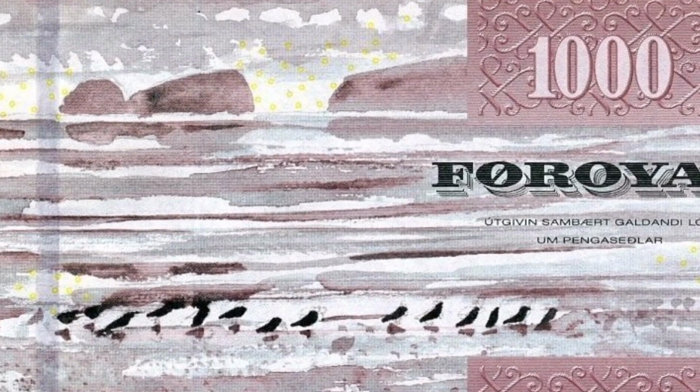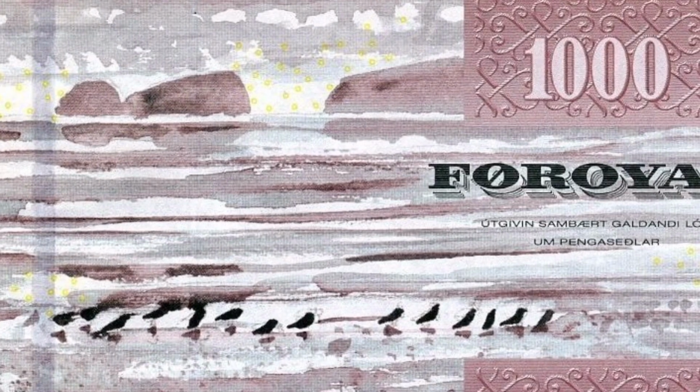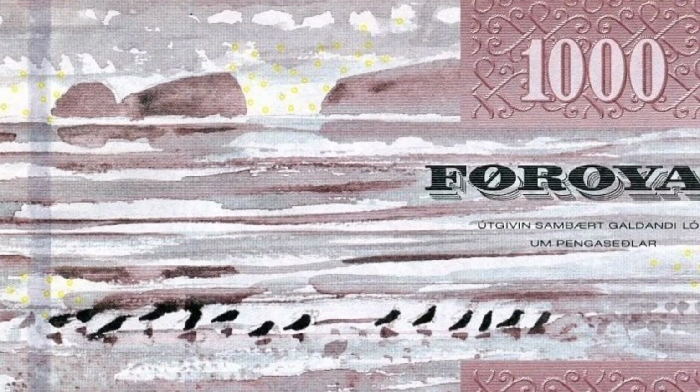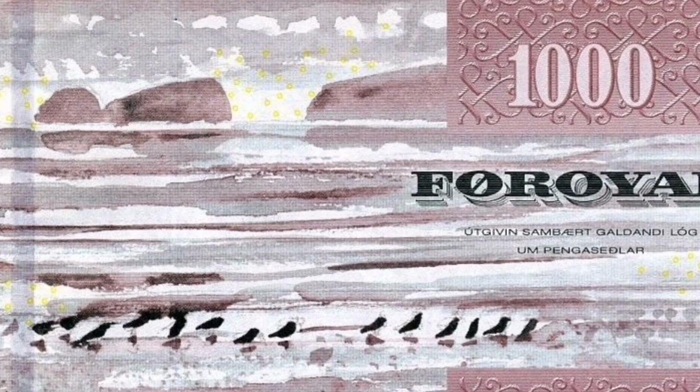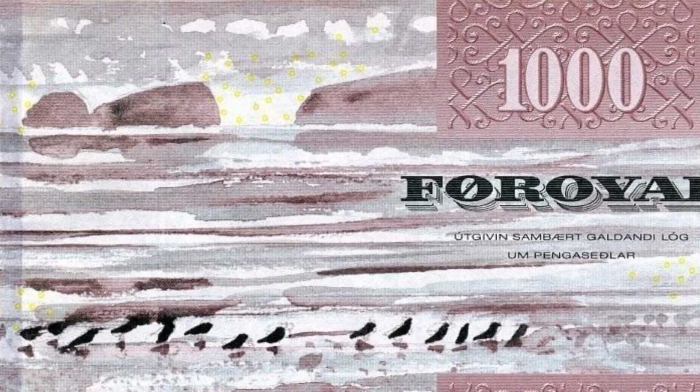Usually bills are designed using pen or photographs because of the oftentimes unsuccessful nature of paintings being tried for use on currency. This note is one of the few exceptions and retains a beautiful washed out effect that's entirely unique to itself. Number 5. Uganda 50,000 shilling note.